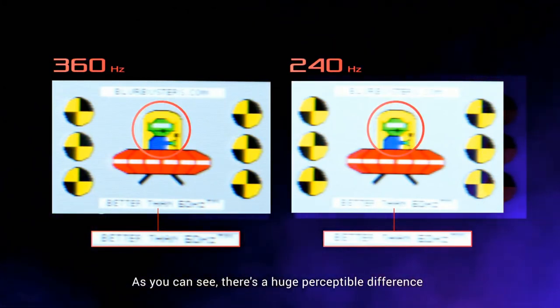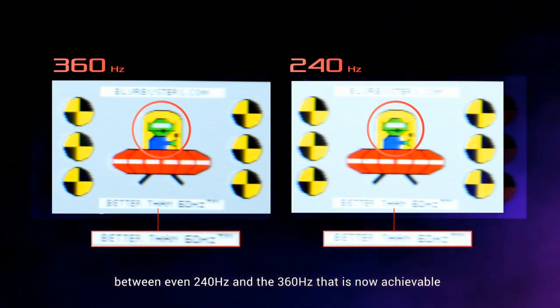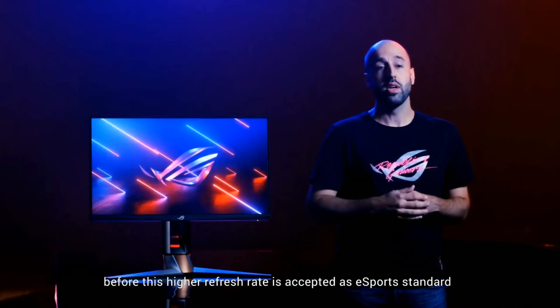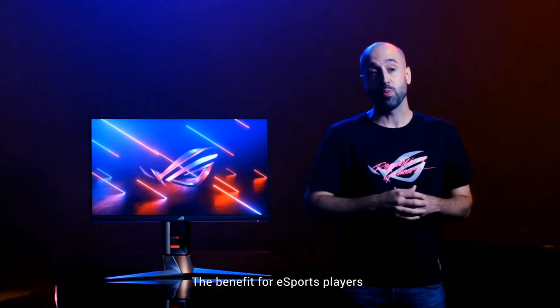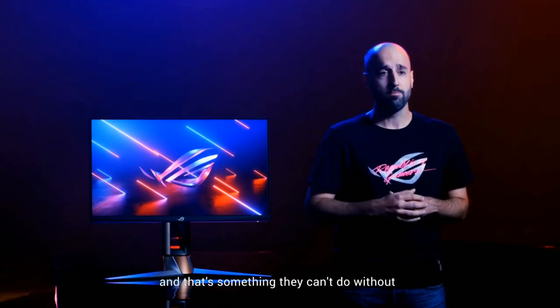As you can see, there's a huge perceptible difference between even 240 hertz and the 360 hertz that is now achievable. We fully expect it's just a simple matter of time before this higher refresh rate is accepted as an esports standard. The benefit for esports players is it's easier for them to track moving objects across the screen, and that's something they can't do without.